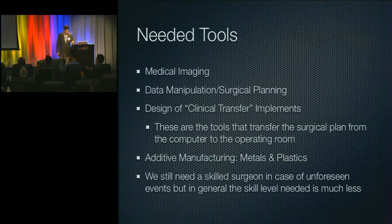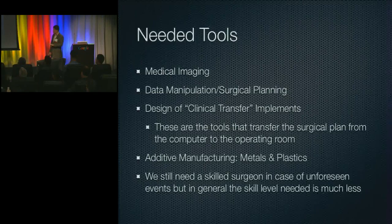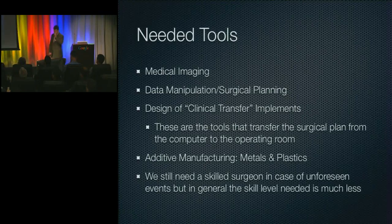Metals and plastics, so we'll talk about both of those a little bit. For plastics, we're mostly talking about models and guides and templates and other things for surgery, instruments as well. I'm not going to focus too much on that, but there are a lot of really standardized instruments that are being created and used in both additive metals and plastics.